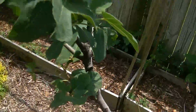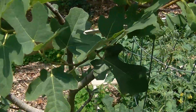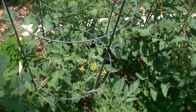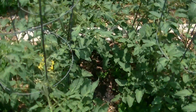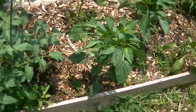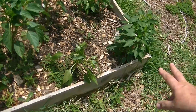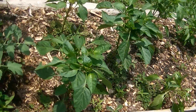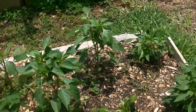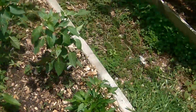Fig tree. There's the fig tree, and it's already got quite a few figs coming on. These here, I've got 3 Romas and a grape tomato. And then I've got my King Arthur peppers, which are my favorite variety of bell pepper. And then I've got some sweet Thai chilies here because I plan on making my own sweet Thai chili sauce later. And then over here I've got 3 Black Beauty eggplants.